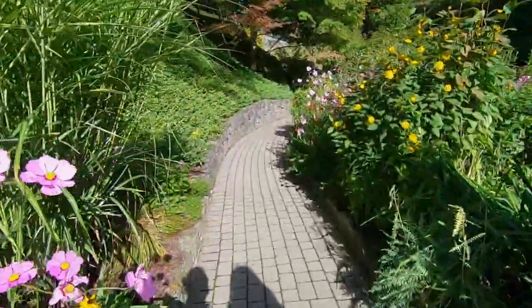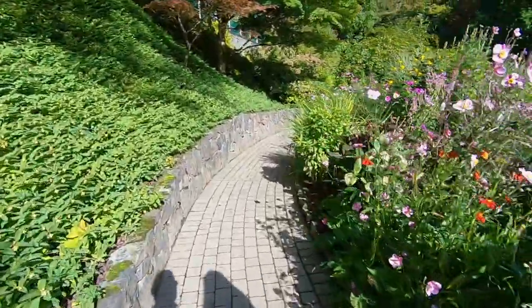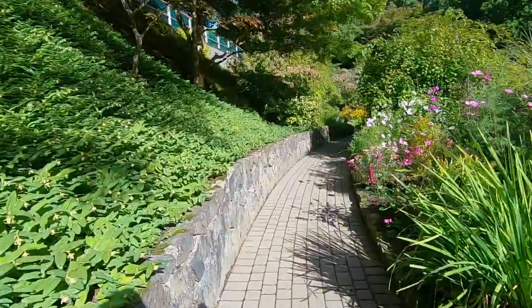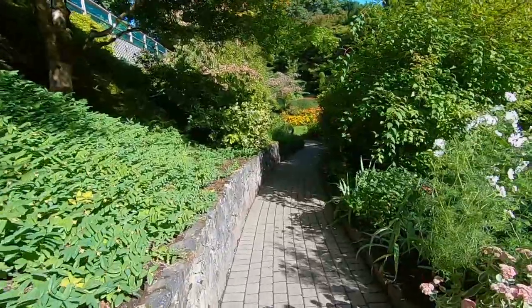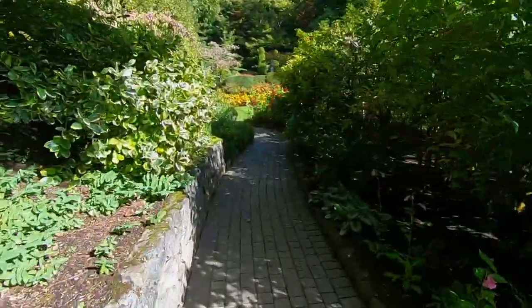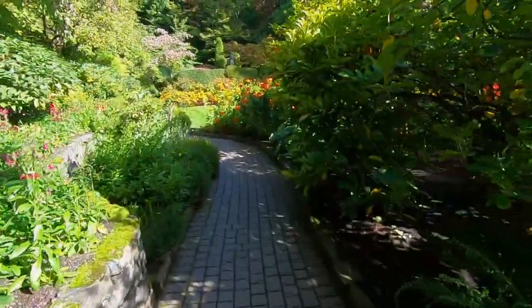Autumn is one of the best times to visit Butchart. People think spring and summer are really the best, and they're very good also. But the colors of the leaves start to change. The maples and the Japanese maples start to change their foliage color, and so you really do get a variety and change of color in the autumn.